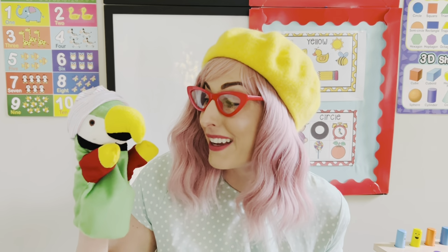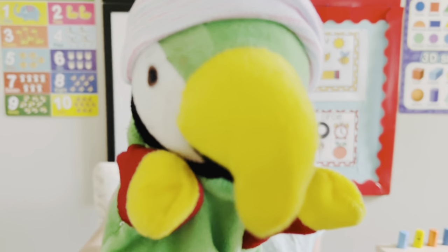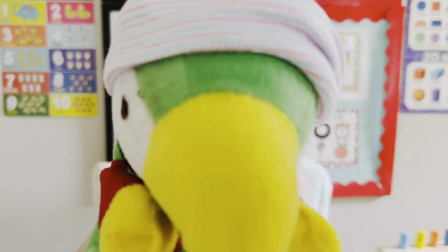Boys and girls, Urkel found out that we are going to be teaching our younger learners today because we have learners of every age in Miss Honey's classroom. And Urkel wants to be a baby today so he can help our little learners learn. Is that right, Urkel? Yes, please. All right, Urkel. Are you ready to help learn today? Ready to learn. Okay, let's get started.